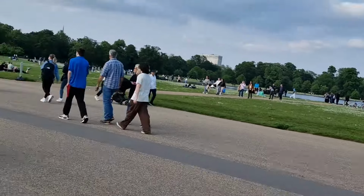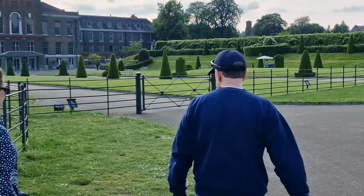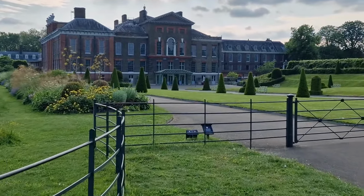I've just got to be very, very mindful. There are people whizzing by with bikes here all the time, so I don't want to get knocked down, but I want to bring you stuff. So anyway, the beautiful Kensington Palace.